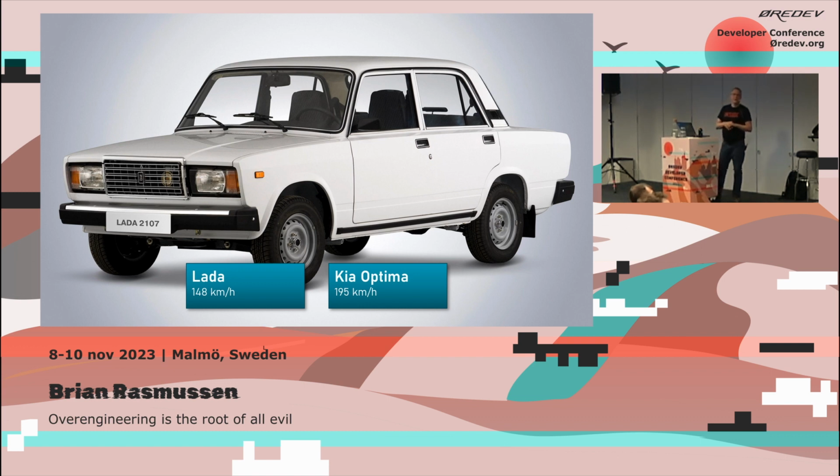This is the car my dad owned when I was a kid. If we're being generous, it had a top speed of 150 kilometers an hour. My wife and I have a Kia Optima, so I guess I take after my dad when it comes to not buying fancy cars. But I do think it, by all accounts, is a better car, and it's faster too, but not by a whole lot. What would it look like if my car had seen the same speed improvements as my computers? How fast would that be?